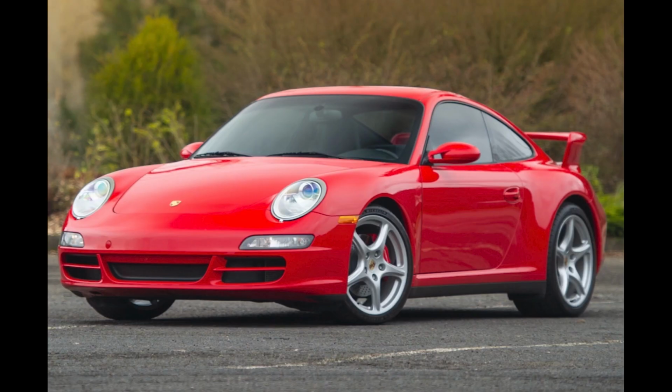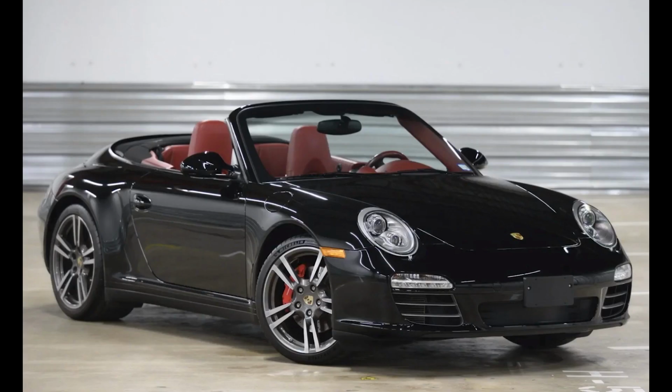Another Guards Red 911, this a 2006 C4S with 71,000 miles sold for $55,000. This looks to be a great 997 and the sale price was fair. Another C4S, this a 2012 black over Carrera red cabriolet with 36,000 miles sold for $73,500.